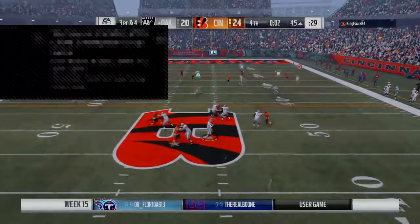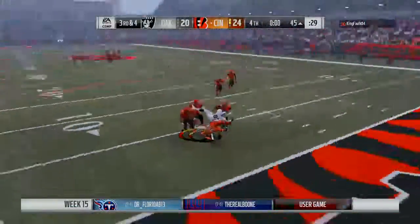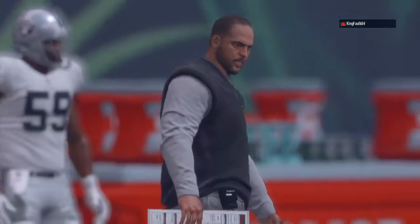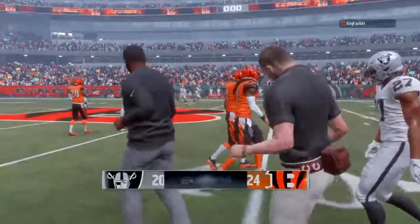One final try now for Carr. Now a desperation throw deep down. And, a crusher there as it's intercepted. Picked off inside the 5. And a big turnover there as his guys will get the football back.